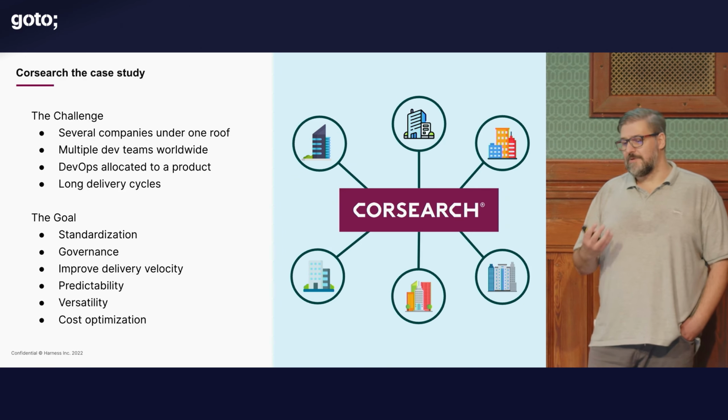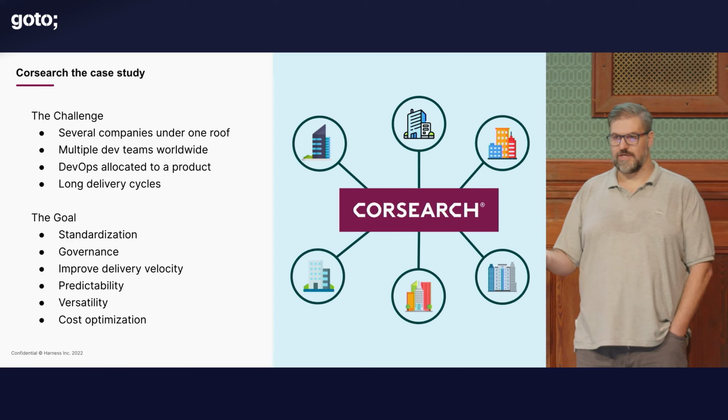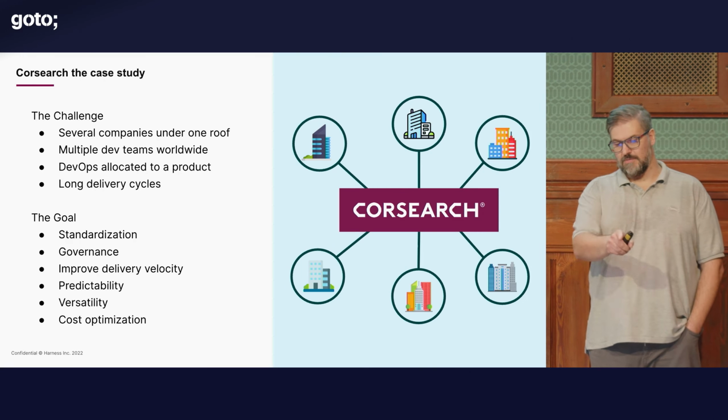In Corsearch, it's even more tricky because Corsearch is a company that acquired several companies very fast, so it became a lot of companies under the same roof, each one having their own process, their own methodologies, everything different from each other. We combine that with multiple development teams worldwide, which probably a lot of you work in those setups, and you combine it in one major problem. That is the third point there.